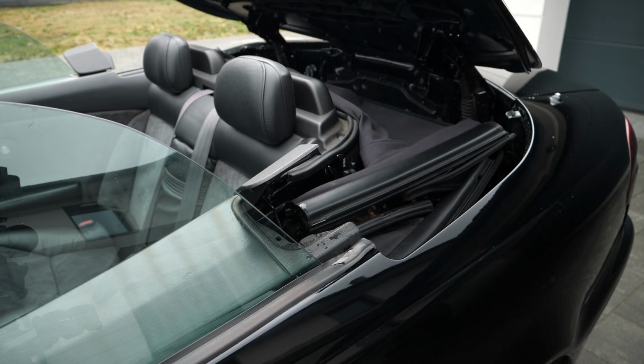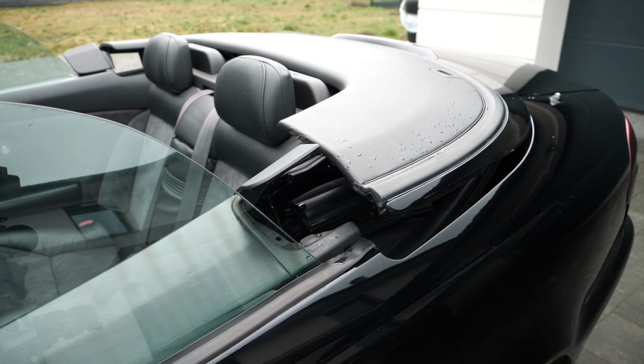There is a reservoir next to the pump somewhere in the boot. If the level's not right or if the fluid is dark, pump troubles may be on the horizon. Changing the fluid is easy and it's a regular hydraulic fluid.